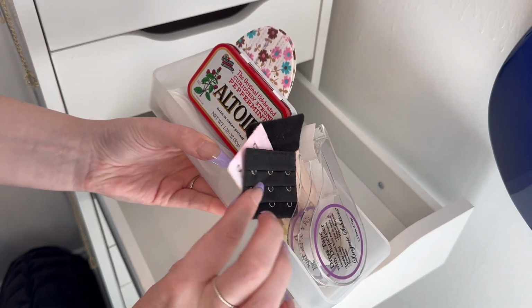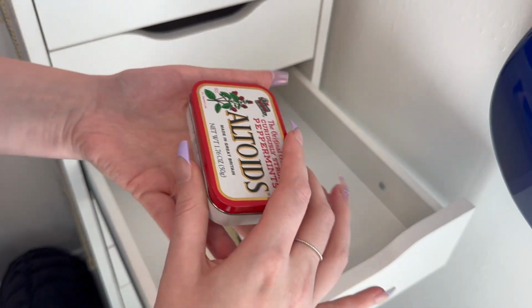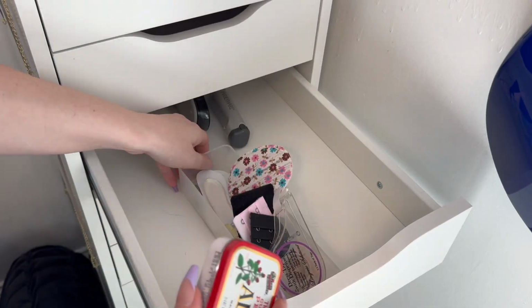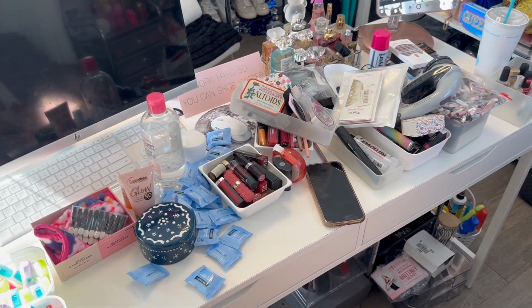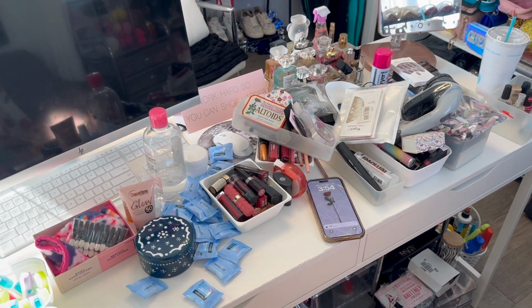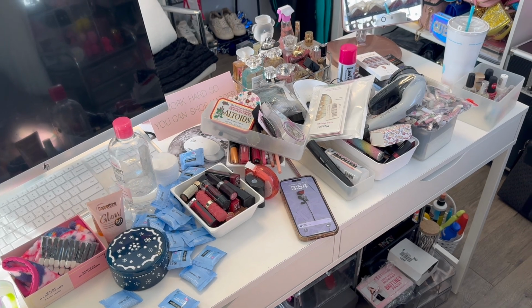Fashion tape, bra extenders. This I think has, look at what's in here. Yep. I have so many safety pins. My goodness. I'm gonna do this in sections. So this is the first three drawers, and then I will organize them and then go from there, just because there's no way I'm gonna be able to fit every single thing from every single drawer on this desk.